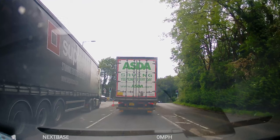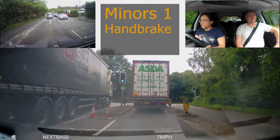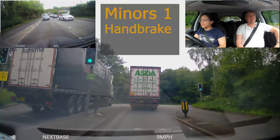Alex, you've done the complete right thing using the handbrake on this hill. You can't tell so much from the camera, but this is a big old hill, and using the handbrake just makes life so much easier. You're not going to risk stalling because you can cover that gas with the other foot rather than trying to balance it on the brake, and it means you've got plenty of time to get it all done. So well done, Al. But you do get a minor for driving off with the handbrake still on.